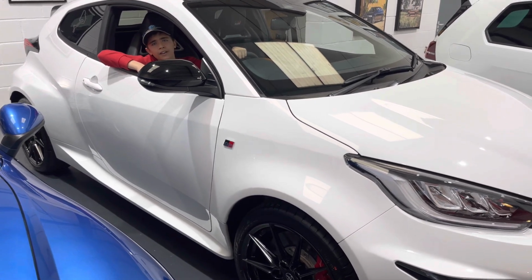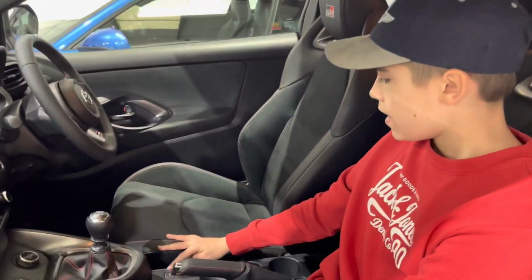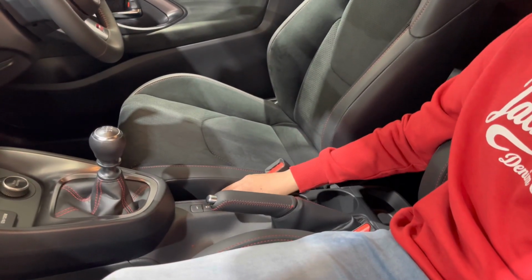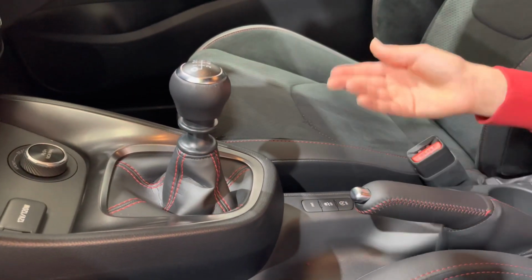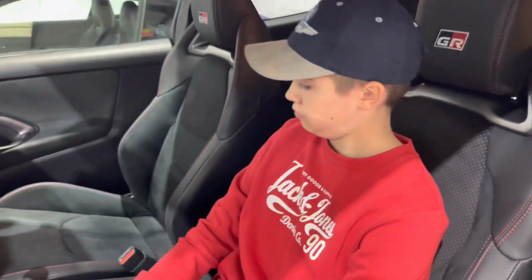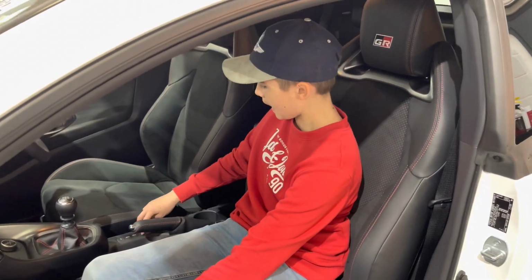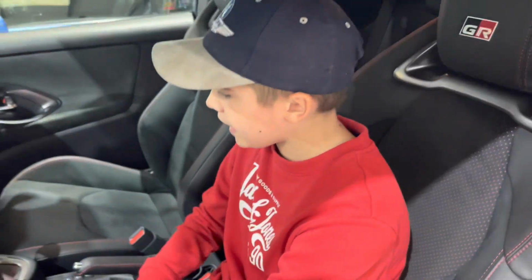Let's move on. So yeah, we've then got down the middle our rev matching so that you can change gears in a different way. We've then got our ESC stability control off, which again, if you want to do some playful drifting, that's what you do. And then we have our auto start off, which is not really anything that interesting. We've then got a plaque down here to remind you that you are in a super special car, GR WRC, developed for the FIA.